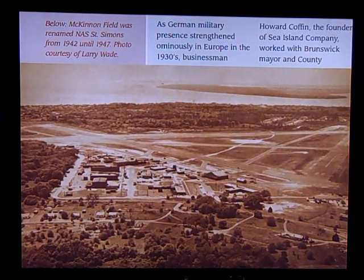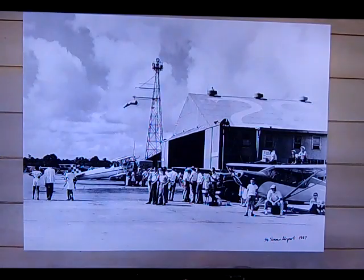The onset of World War II ushered in a new era for McKinnon Field. In the first months of the war, the Civil Air Patrol was based there, protecting the coast from U-boat assaults. But in 1942, the U.S. Navy took it over and renamed it Naval Air Station St. Simons, NAS. It housed the Navy Radar Training School until 1947, when ownership returned to Glynn County and civilian use.